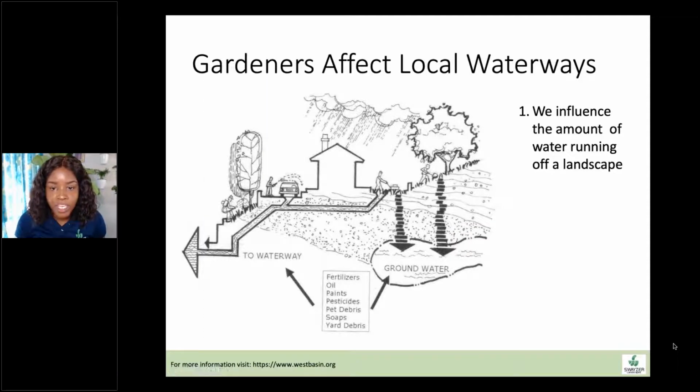So we influence the amount of water running off a landscape. And so, how are we irrigating? How often are we irrigating? Where's the water coming from? All of these things influence the amount. What kind of plants are we using? So we have to irrigate so much. Is there a turf grass surface? Is our irrigation system running properly? So we influence the amount of water running off a landscape.